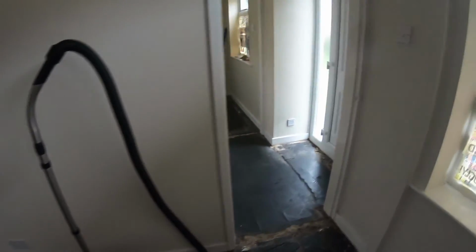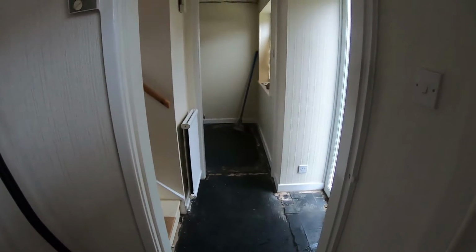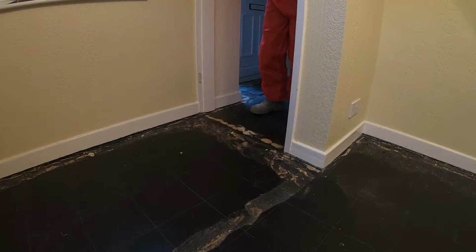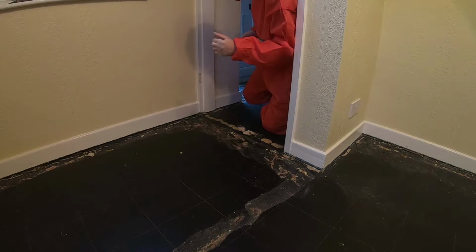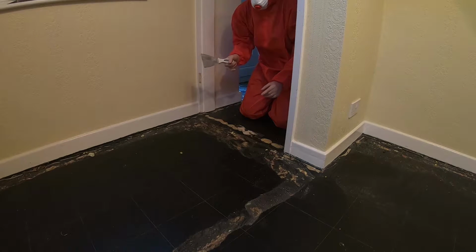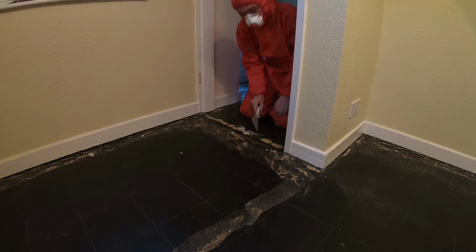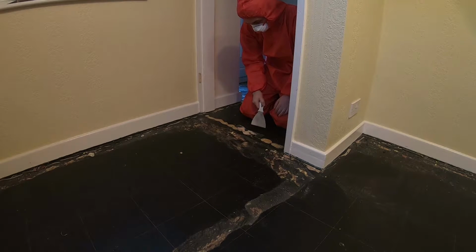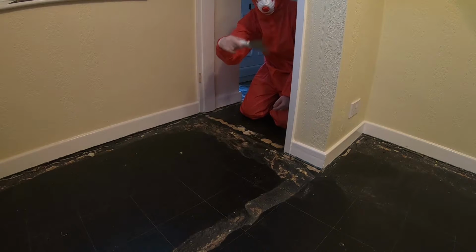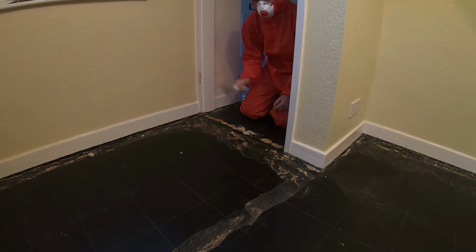So yeah, I'll get started. Ready to go? Right, I hope the camera isn't flickering too badly because of the light. It's getting dark, obviously, autumn. I've got all the windows open. I'm going to start here because there's already a little bit that's come up. I didn't do this bit. It must have already been like this before the carpet was laid. So if I start here, it'll make it easy for when I do the rest of the room, hopefully with a big scraper.